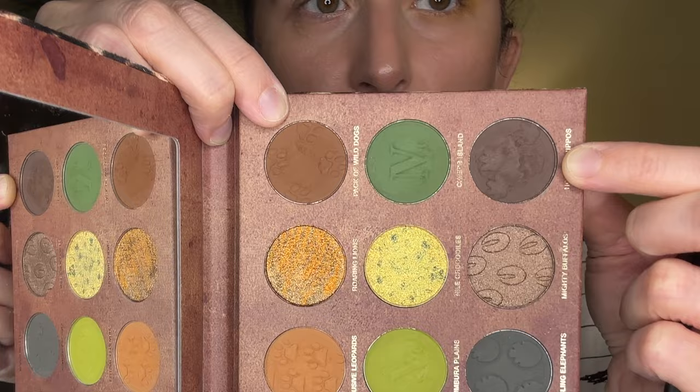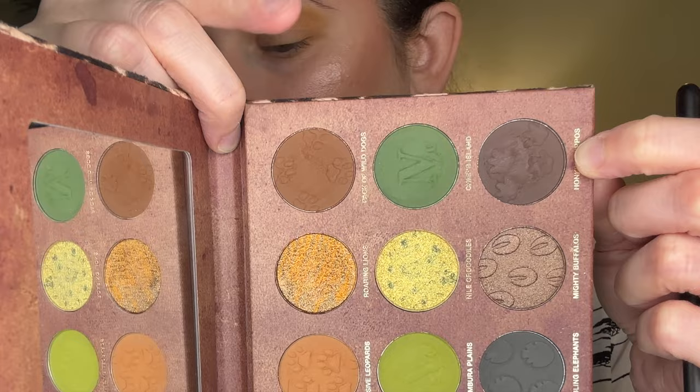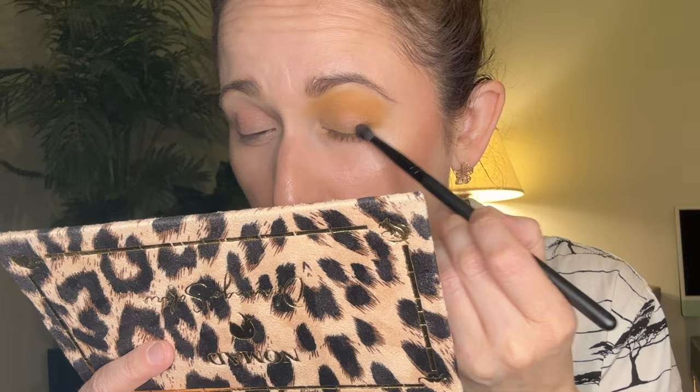For the outer V, I'm gonna take a combination of Pack of Wild Dogs and Honking Hippos. I feel like the Natasha Denona palette has this flax shade that's sort of in between these two. It's not quite as deep and cool tone as this one, and it's not quite as bright and warm as this one. So I'm hoping the combination of those two shades is gonna give me a somewhat similar look as the Natasha Denona, since I will be trying to recreate a similar look on the other eye with that palette.